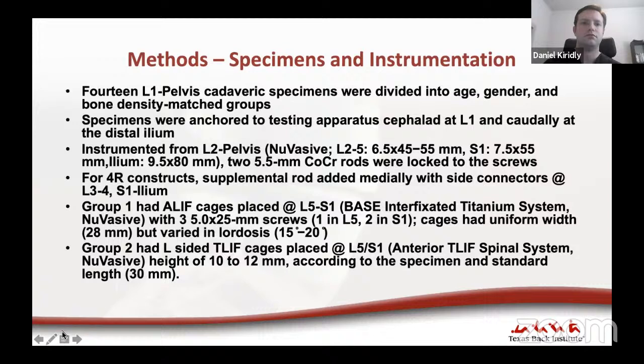So in this biomechanical study, they used 14 L1 to pelvis cadaver specimens that were divided into two groups, a TLIF group and an ALIF group. Specimens were matched for age, gender, and bone density. The specimens were anchored to a testing device, cephalad at L1 and caudally at the distal ilium.